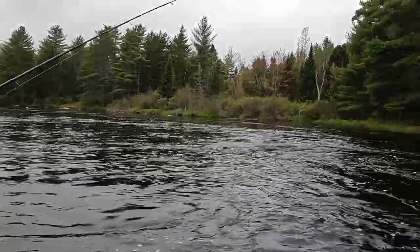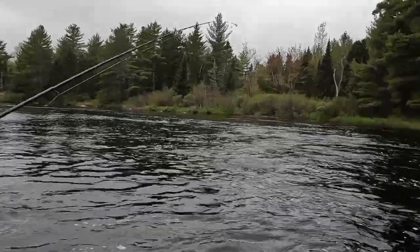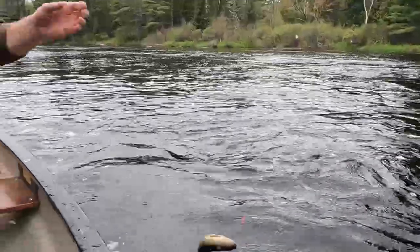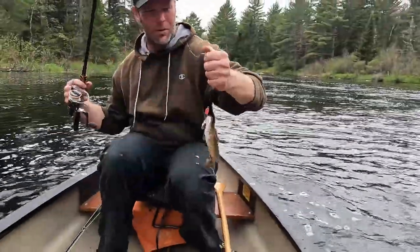Oh, there we go. What is it? Oh, is it a brookie? Is it a brookie? Nope. Yep. That's a brookie. Woo! Baby. Come here. Oh, it's a nice one.